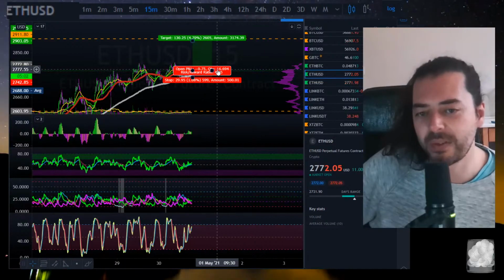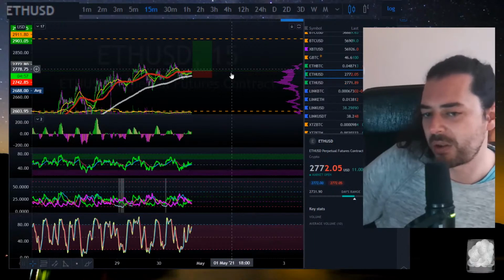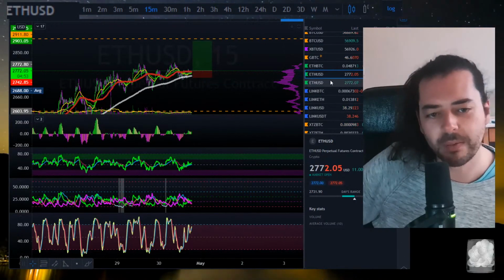Likewise, you can flip, reverse it if you put on a short with a mind to breaking the 200 and managing your risk at that 50 simple. It would be the same thing, but flip, reverse.